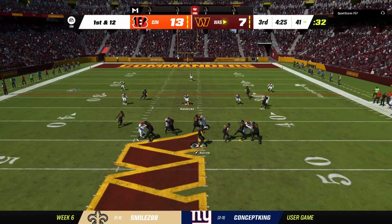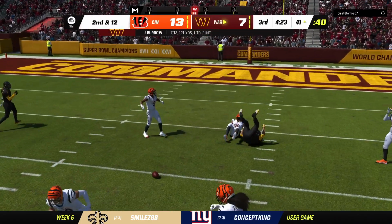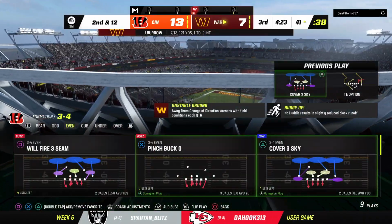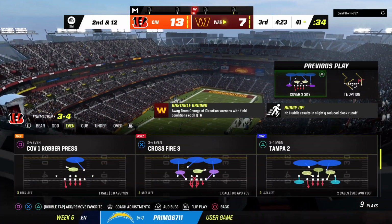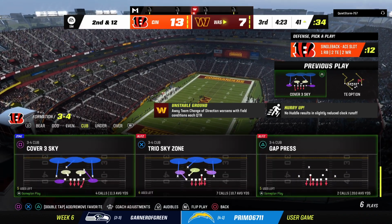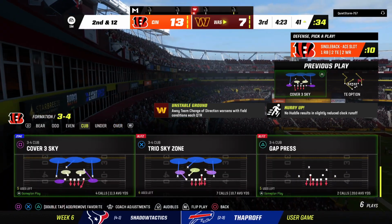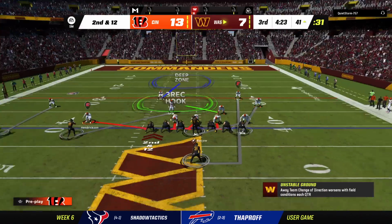And now they will throw it with Burrow. And incomplete on the deep ball. We saw this a lot in the first half, and it continues. These receivers just not able to get much separation. So that means they have to win the 50-50 balls. They've got to go up with the defender and find a way to start coming down with them. And this time, contact and another incomplete pass.